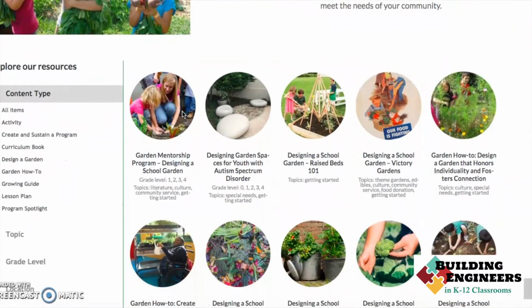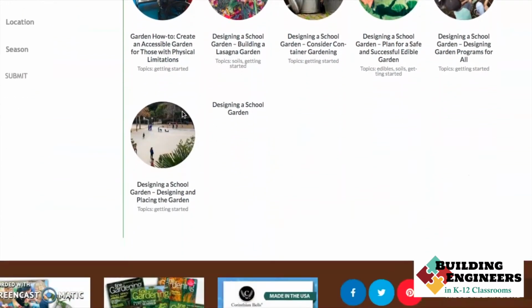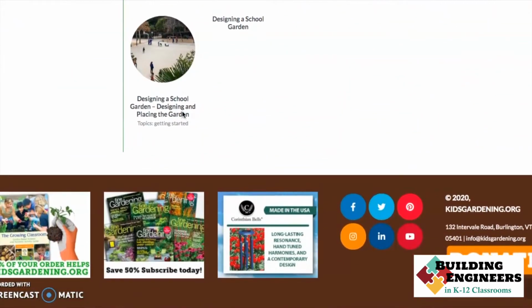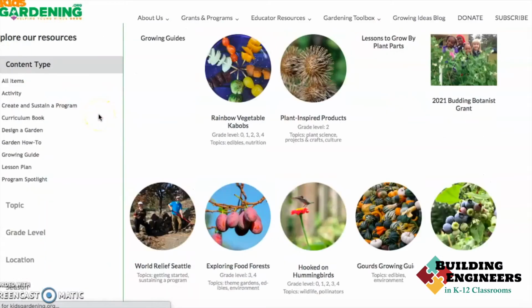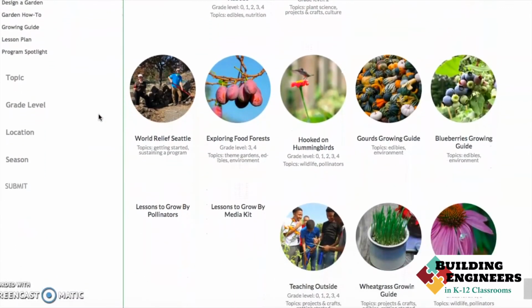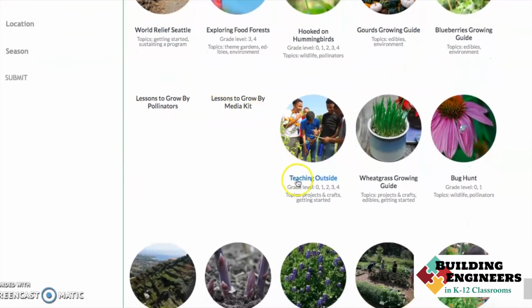This next resource is also a gardening resource, specifically a school gardening resource. It's from a site called Kids Gardening, and it has lots of information about different aspects of gardening as well. This is very useful in, again, expanding or just starting your school garden.